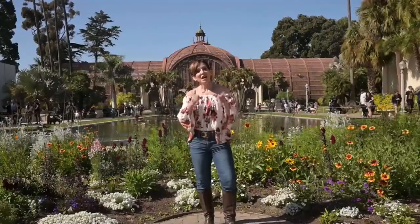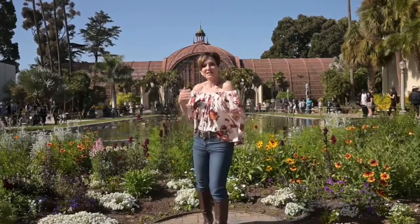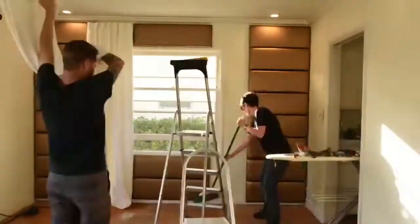Number 5, it's time to add the treatments to the windows. And you know what I say, it's not about the windows, it's that we dress the walls. So go ahead and add those window treatments to your room.